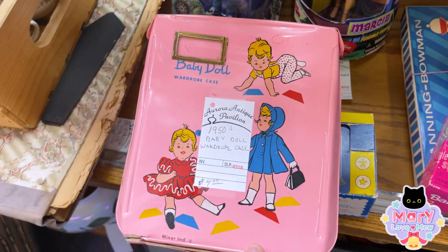But while I was on my hunt for the dolls, there were a couple of other things that I decided to keep an eye out for my home, partially to help keep my spirits up in the slightly depressing at times hunt for these very specific dolls that I'm looking for.